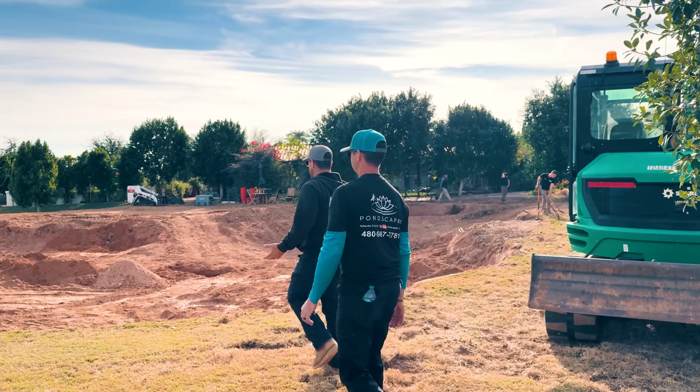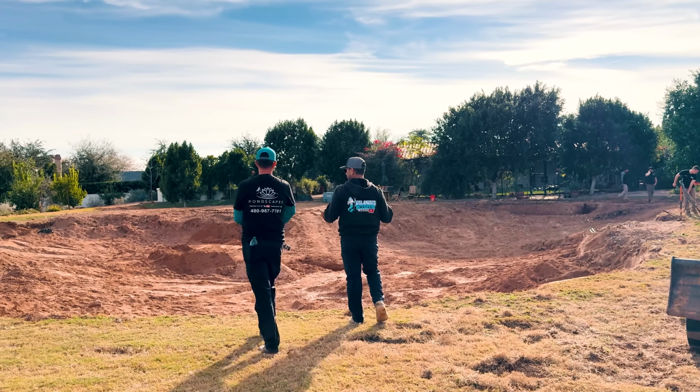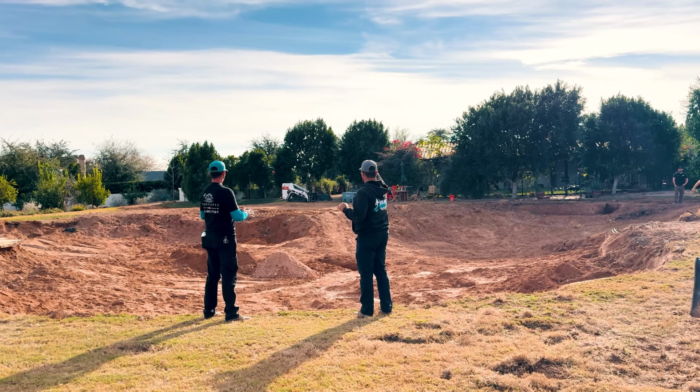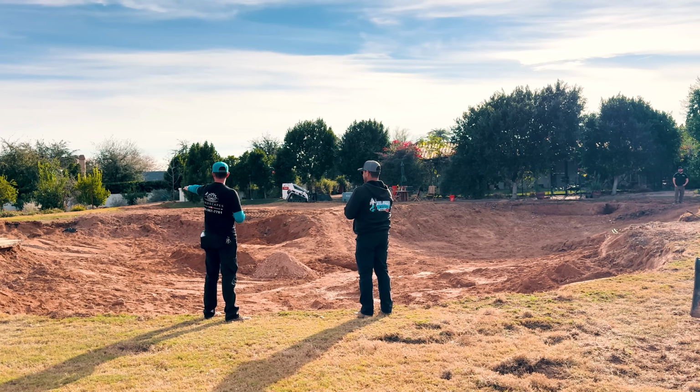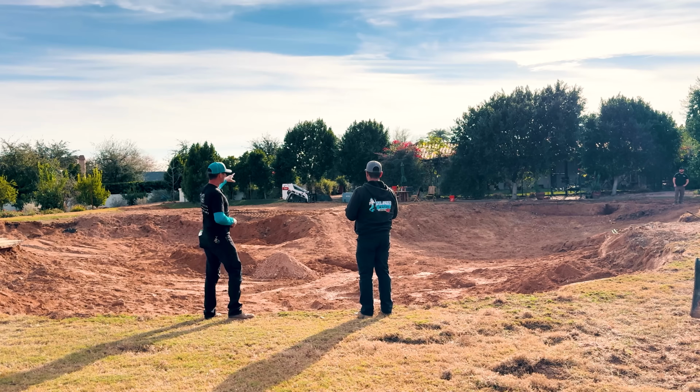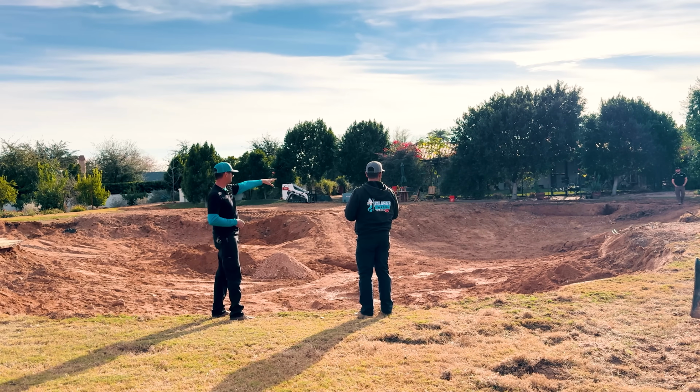Right. So first thing we're going to do is get layout done. We've got a set elevation around this whole pond. Right now, we've got a low side on the far side. From the fire pit going all the way around, we're about 6 inches low, and over there where Colby is, that's about 10 inches low.